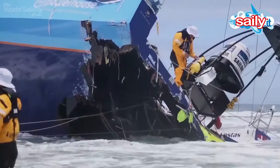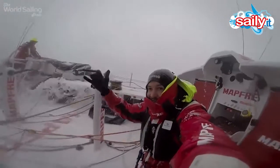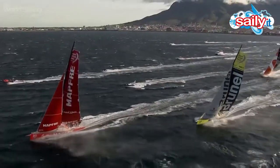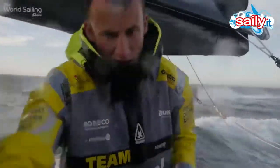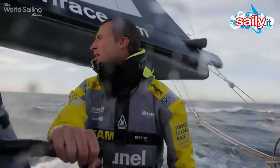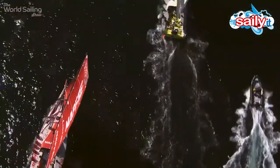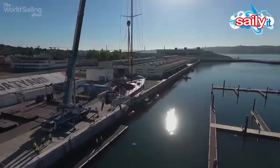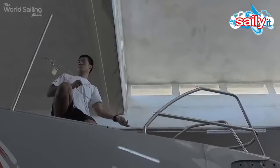A tough life was what the identically matched Volvo 65s were designed for. But a high-mileage, pre-owned machine that has been flogged for 9 months by a crew on a mission might not be your first choice for a second lap of the planet. Yet this is exactly what is in store for teams in the next race. A race that will break new ground for an offshore fleet of high-tech, carbon fibre rocket ships.